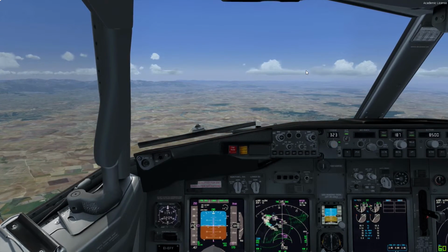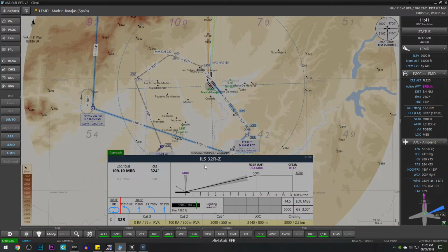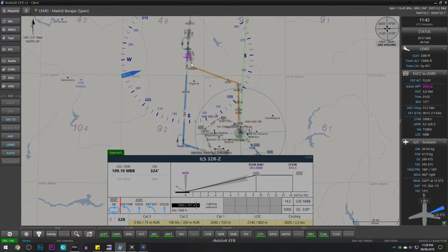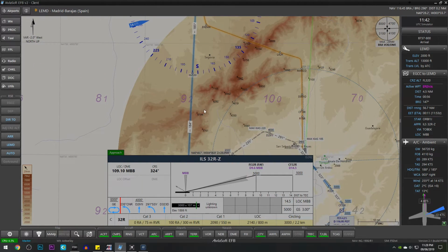Okay guys, so we've actually had a change of runway. We are now going to be landing on ILS Zulu 32 right, which is a slightly different approach. As you can see, we have begun that approach now, and the blue line is essentially the approach.